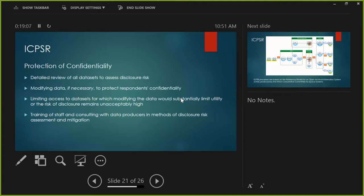And then they have varying levels of access that protect that. Well, first of all, they will actually go through and do some modification of the data if necessary and if possible to protect identifiers. Now, for a system like REDCap, that's in place before the data is exported, but data coming from other sources might not have that level of protection.